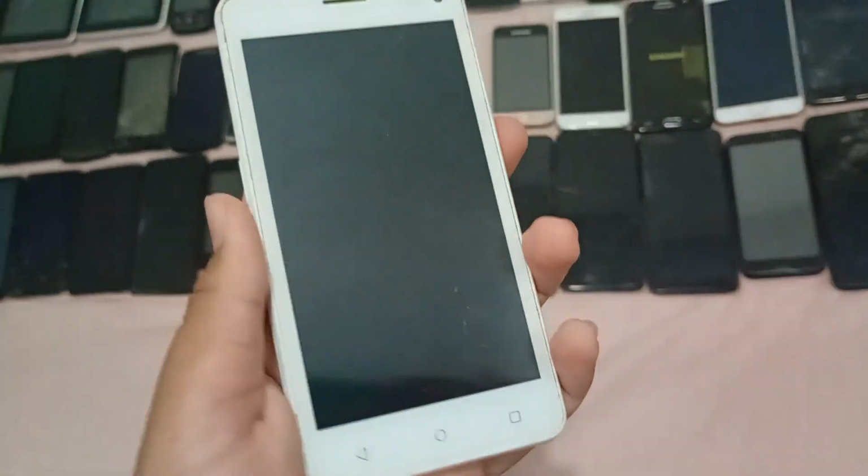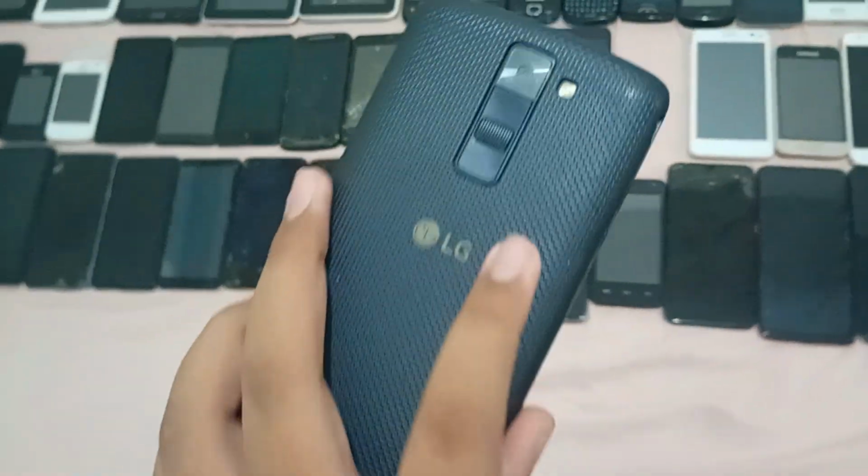Here's another new one. Here's my multi-laser MS50 Colors. Got it in 2026. Oh yes, and this one I changed back to its original wallpaper because it was a picture of a family in it as the default wallpaper. Here's my LG K8 2016. Got one in 2026.